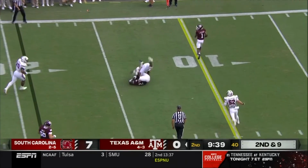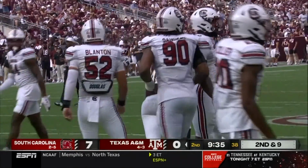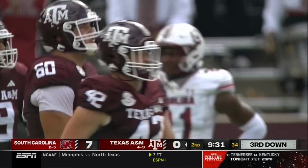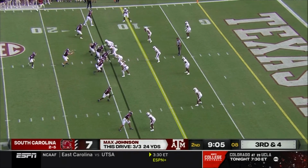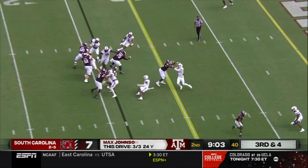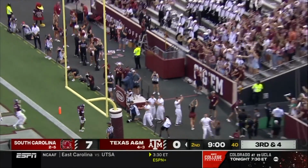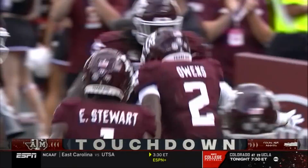On the waggle action, pass complete to the tight end, Max Wright. Short gain down to the 14-yard line. Because the throwing windows are so tight, and South Carolina has struggled with their red zone defense. They're going to run it. A gaping hole for a touchdown. Ruben Owens. Untouched.